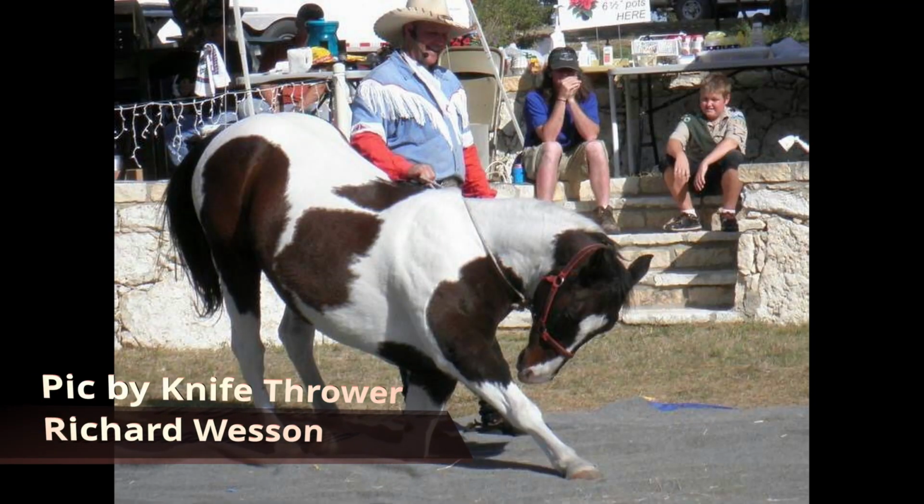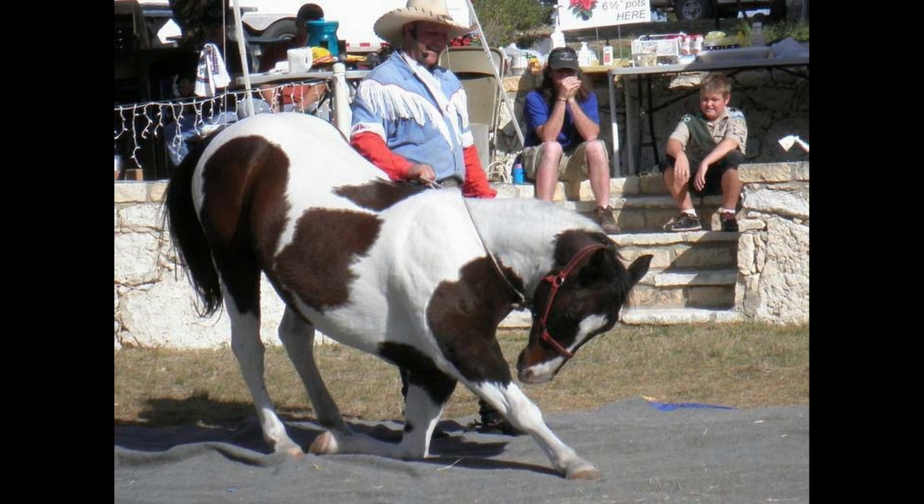Now I like this picture here. It's a picture of my horse Lucky Joe. That's a beautiful bow. It's just perfect for what I want him to do, but guess what? The audience isn't in that picture. The audience is somewhere else.